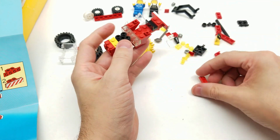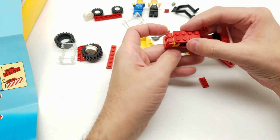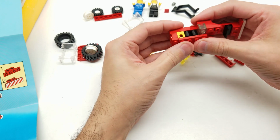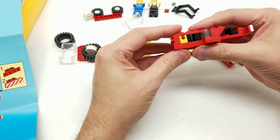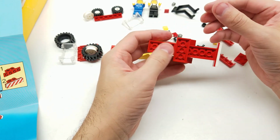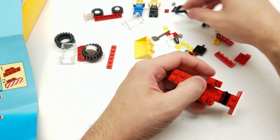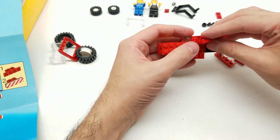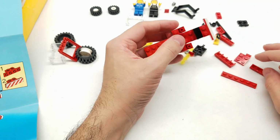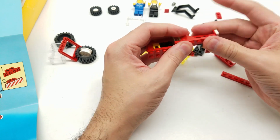Okay. Well, interestingly enough, this is gonna go here and this one right here on this one, which I would have thought maybe this would have been secured a little bit better than this being able to come up, but maybe it will with later pieces, but who knows? Maybe it won't. So let's go ahead and get this going. We need this one right here. These right here.